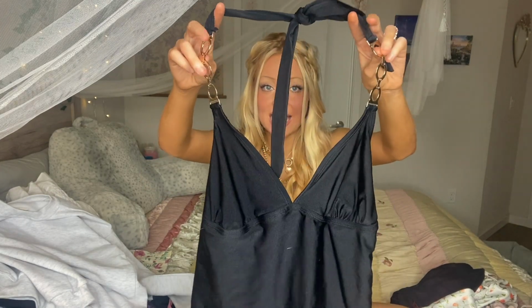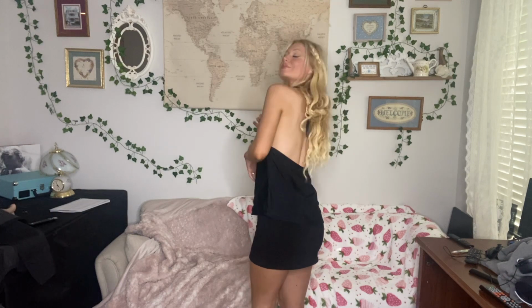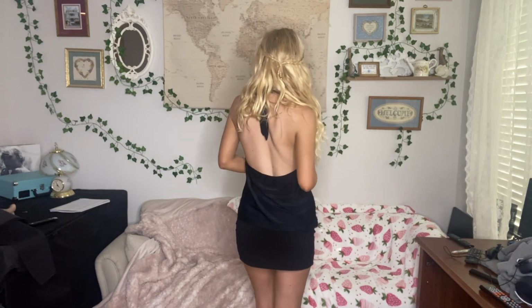It's this halter black, really stretchy, spandexy halter top. It ties in the front like a halter, like this, as you can see in my try-on. I don't know why I just did that. And it has these gold little, I don't know if you call it hardware, because hardware is like home stuff, but can you call this hardware too? I don't want to sound like an idiot. So we got this gold detail. It's just these three circles on the side.